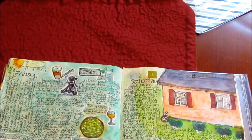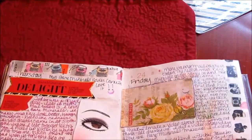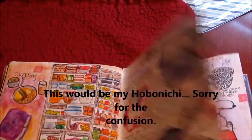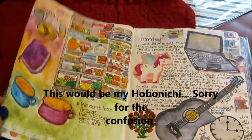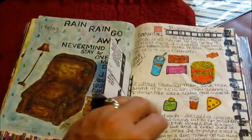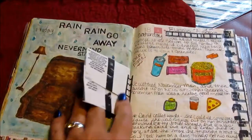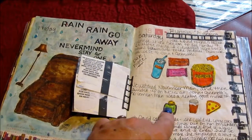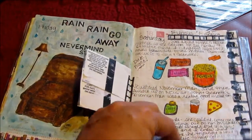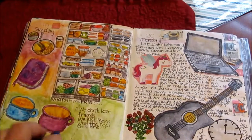And then this is going to be much longer than I anticipated. So with the Hobonichi, we're going to go back to here, I believe, is where I pretty much stopped, because we went on our date to Fast and Furious 7. I drew the popcorn and the Twizzlers and the drinks, and then later we had pizza and Dr Pepper, and I had to take Tums, because that's just way too much stuff for me.